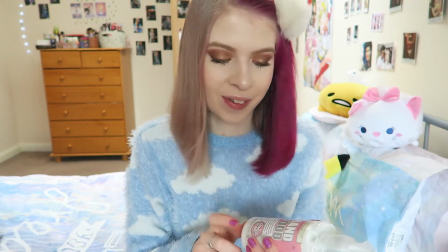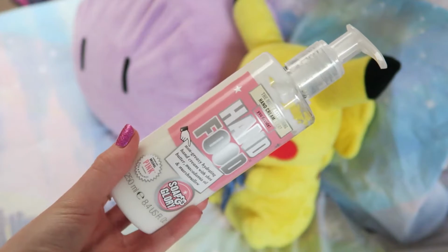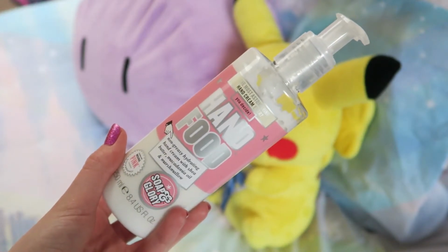Another Soap & Glory item that I love is their Hand Food hand cream. If you know me, I am a hand cream devil. I cannot go an hour without moisturising my hands. My hands probably get the driest out of everything on my body, and obviously it's because you're constantly using your hands with stuff, but I just hate the feeling of having dry hands. I always carry hand cream in my bag, and I apply it a lot whenever I'm outside.